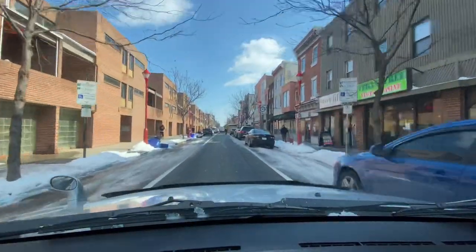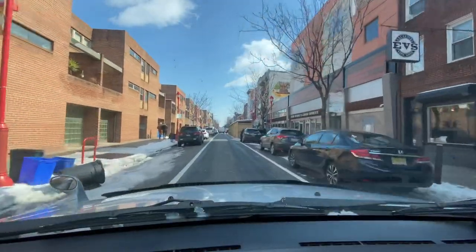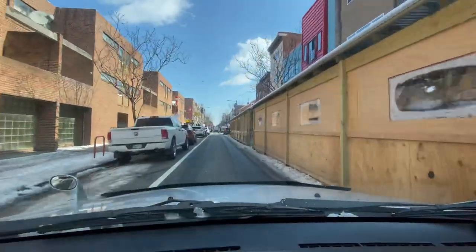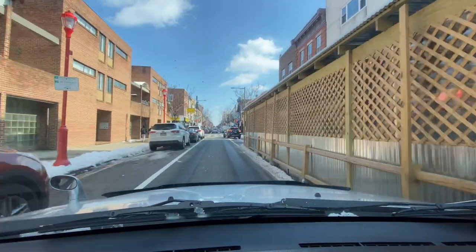we got Vegan Tree, Vegan Cuisine on my right. We got the Sweet Life Shop on my right. The Learning Garden, Fine Wines and Good Spirits on my right. We got some outdoor eating booths. Some of them were already spray painted on. As you can see, they already tagged them up.